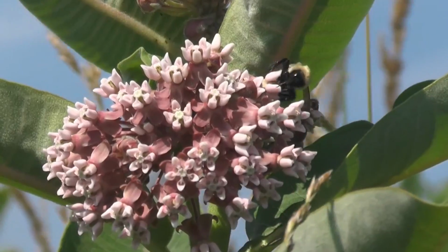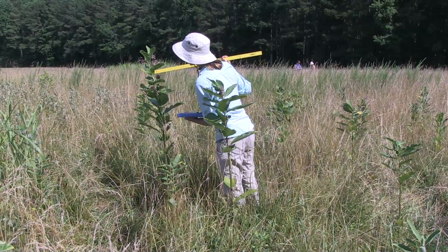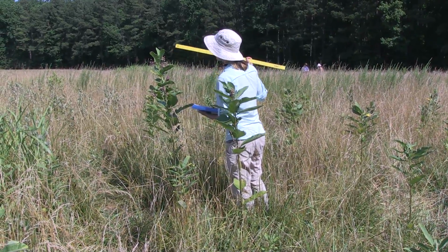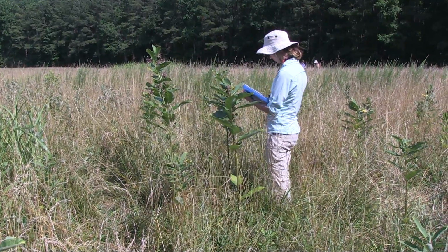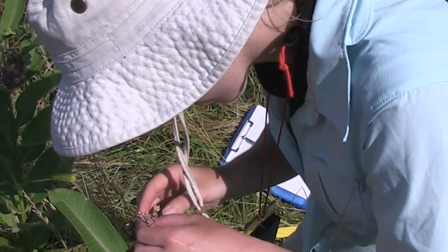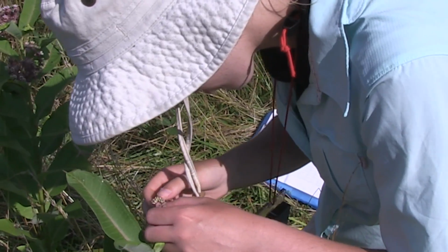Another part of my experiment was pollinia counts, where you would look at a flower and count the number of the structures that contain pollen. From that you could find out how many had already been removed by pollinators, and you could also tell if any had been deposited by pollinators from another plant.